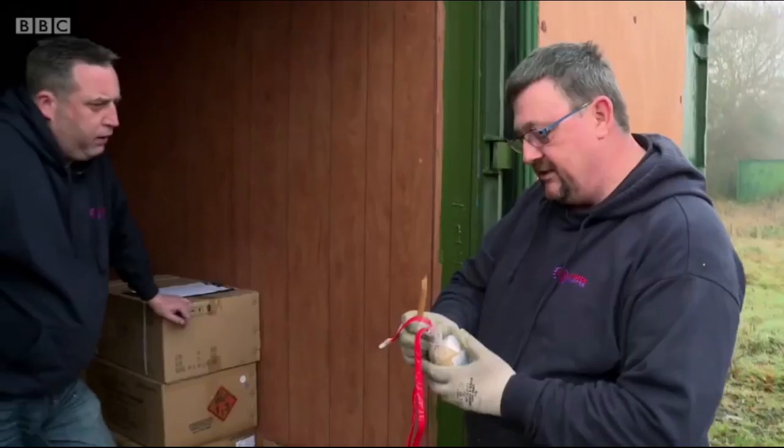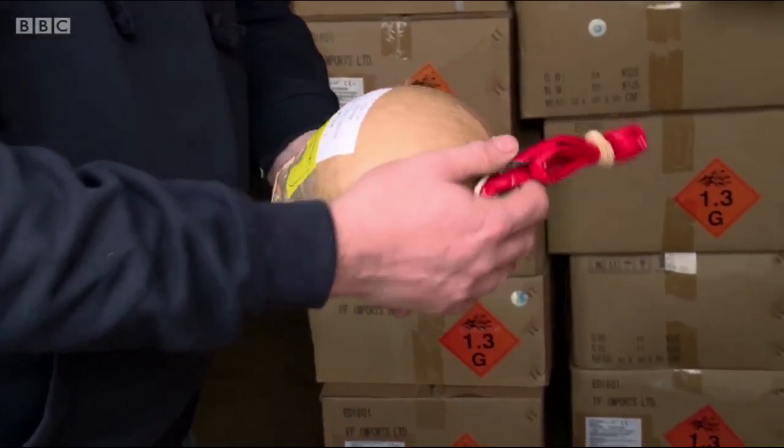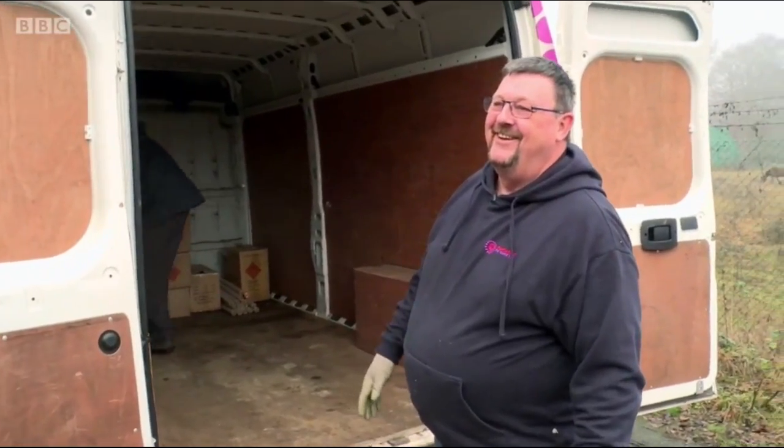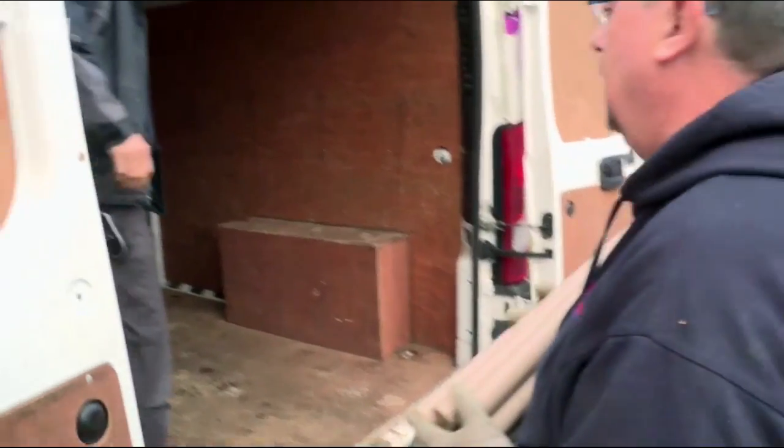Let's see what flavour it is. It's a lemon strobe. Yes, they're quite nice. They're nice effects. These aren't for public purchase. The bigger the show, the bigger the boom, the bigger the bang, the bigger the smile on my face. And big ones that do go bang and do hold in the sky definitely get a woo from the crowd.